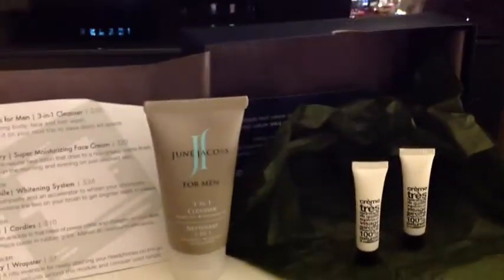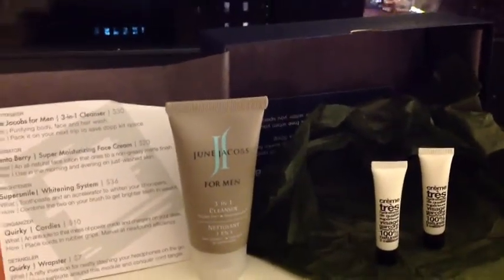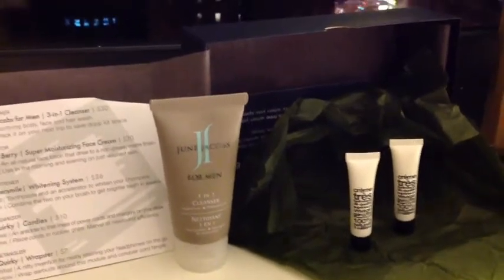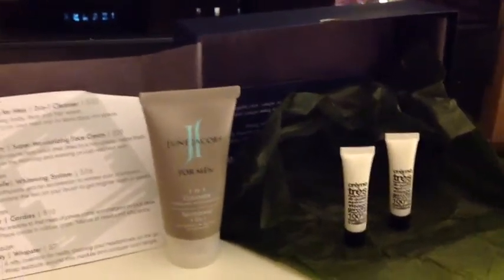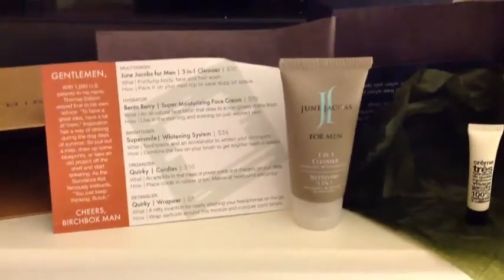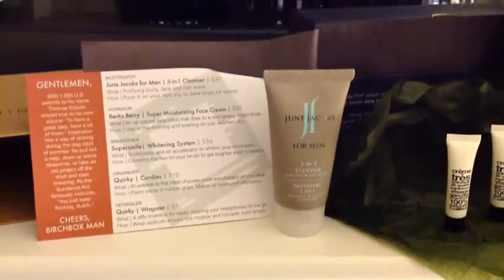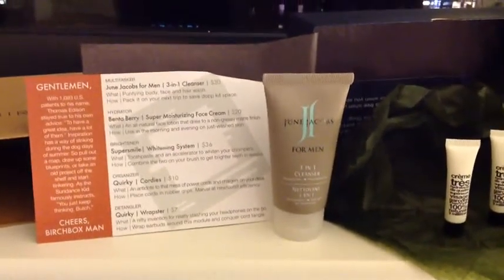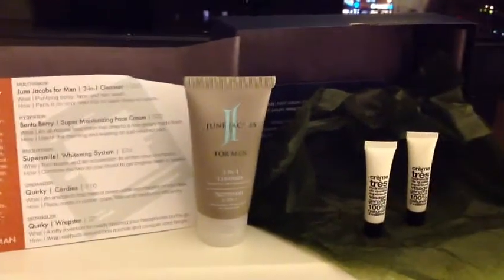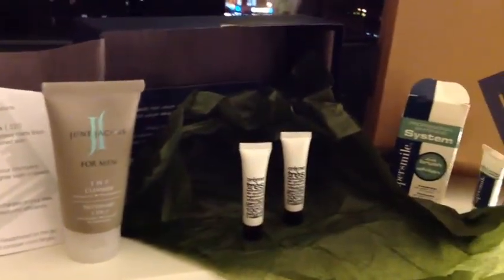I'd love to see, like I said, some more things as far as anti-aging or wrinkle things or depuffers, things that help you look better just in general, as well as definitely more fragrance. I love the fragrance in the first few months. So overall, I would say this is a pretty good box, and I'm interested to see what we've got in store for August and what they're going to do come September for the autumn boxes.